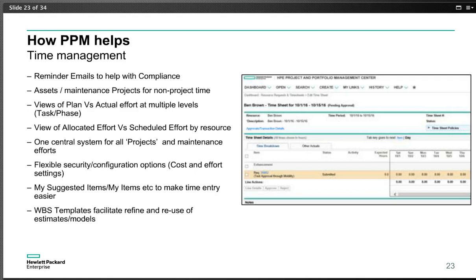But at the very least right now, you can have reminder emails, and we've seen customers build in additional visibility, so that you can say, hey, these are the people that haven't entered time, or even send out to all of IT saying these are the people that didn't enter time. These are some of the things we've seen.